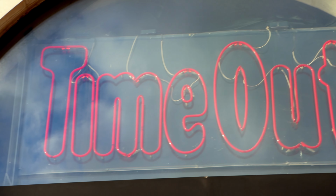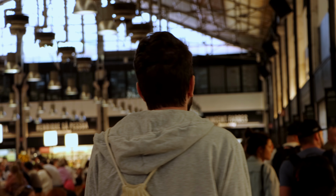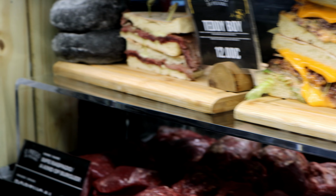If you're looking for a place to eat, Time Out Market is the place to be. You can sample dishes from some of Portugal's most celebrated chefs, and the prices are a bit on the higher end.